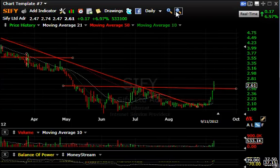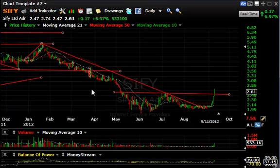SIFI as well, the sister stock, in that they both tend to run together because they're Indian internet companies. The lateral price resistance was taken out after the declining tops line was taken out, completing the base pattern today. Let's see if we can get some carry forward. The next target's about 3. Secondary target would be about 3.50.